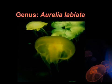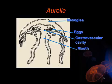Here's a genus, Aurelia labiata. This is one of those glowing types of jellyfish. When you see the little tetra fish that are glowing, they've actually taken the gene from these guys and inserted it into the DNA for those fish to give them that glowing ability. Here's a diagram just showing you where they are shedding their eggs from on the inside of their gastrodermis.